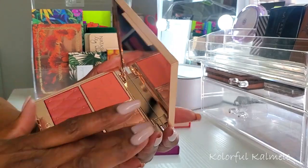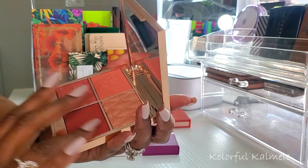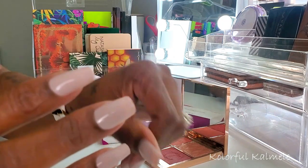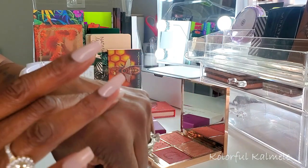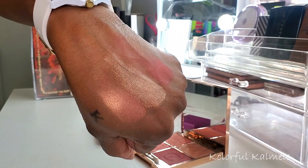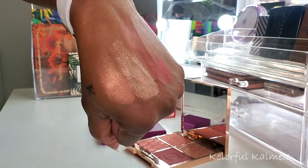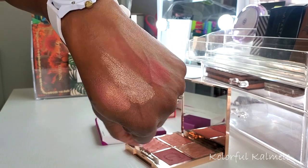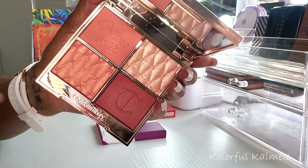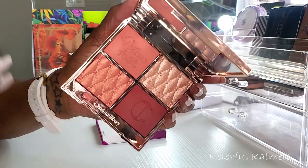Hopefully I don't dig into there with my nails like I tend to do. But you see, I'm really rubbing really hard so I can pick some up for you guys to see. And, you know, it really is. You see how much I had to pick up. But those are the tones and colors. Isn't she beautiful? Oh, she's gorgeous. And so, yeah, but very, very densely packed. So when you go in with your brush, you're only going to get a very small amount on your brush. And so if you like something bold and super pigmented, you're going to have to go in quite a bit to get that look on your face.